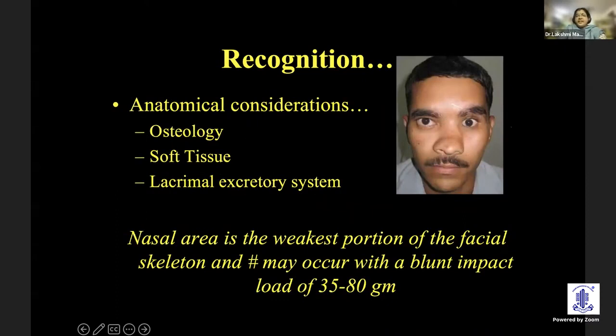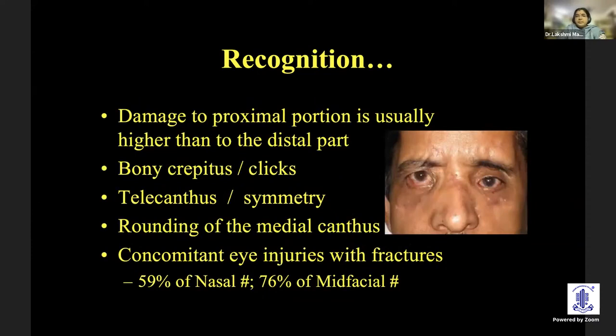Usually there's a traumatic telecanthus, where the lacrimal sac gets displaced along with the medial part of the bone there. So it's not very easy to work with damage or trauma in the medial canthal region. And you should realize that the mid-face is the weakest portion. So mid-face trauma and nasal trauma are very prone to lacrimal sac injury. So you have telltale signs: xenophthalmos, rounding of the medial canthus, so many things.